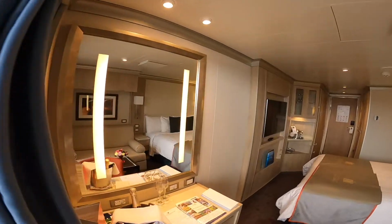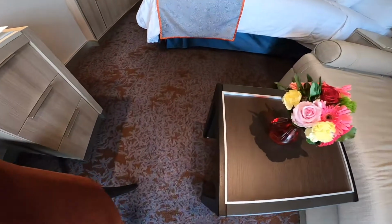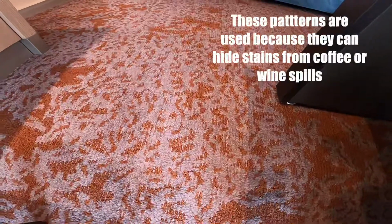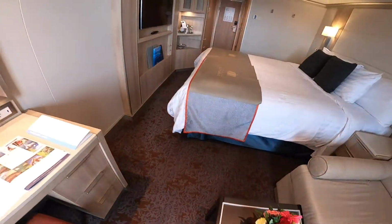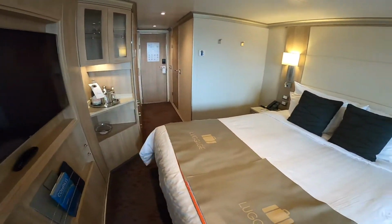So we'll go back in the stateroom. I'm not a huge fan of the carpet. I'll get down here where you can see it. It's kind of a dark brown and grayish blue. I don't know, it's just kind of not a real bright, cheerful color.